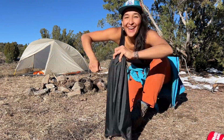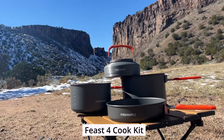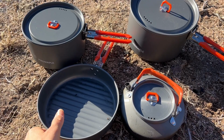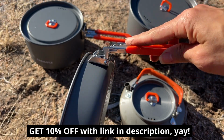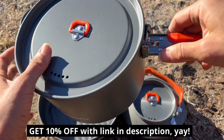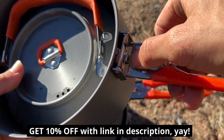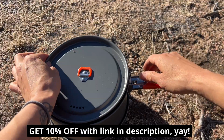It just snaps into place, and it actually fit my entire Feast 4 kit from Fire Maple, which brings us into the $50 price range. Normally, what you're looking at now is around $60, but as a friend of the channel, you get a discount along with their Black Friday sale, bringing this down to $51. My favorite feature of this is the click handles. If you've ever cooked food over a campfire, you know that a flimsy handle is your nemesis. And so these are really sturdy, and I love how everything nests together so nicely.